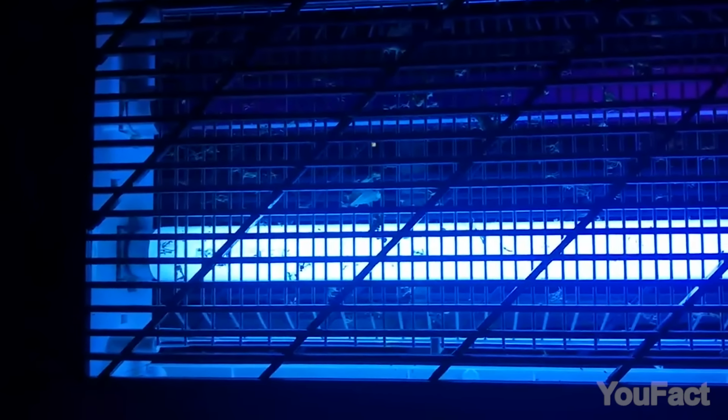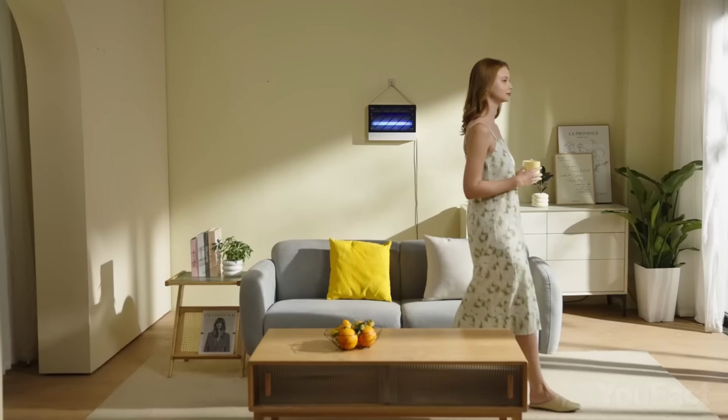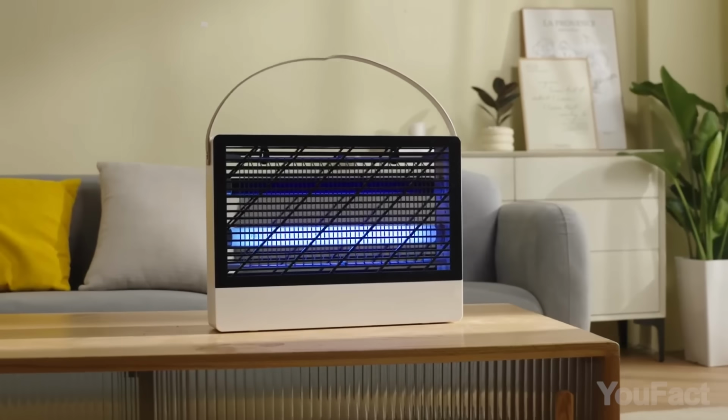Don't worry, the insulated ABS shell and low current discharge make it safer for households with pets and children. One more advantage is that you don't need to use any chemicals. The zapper quietly does its job without additional supplies. I wish it were wireless, though. You know how to protect yourself from insects now.